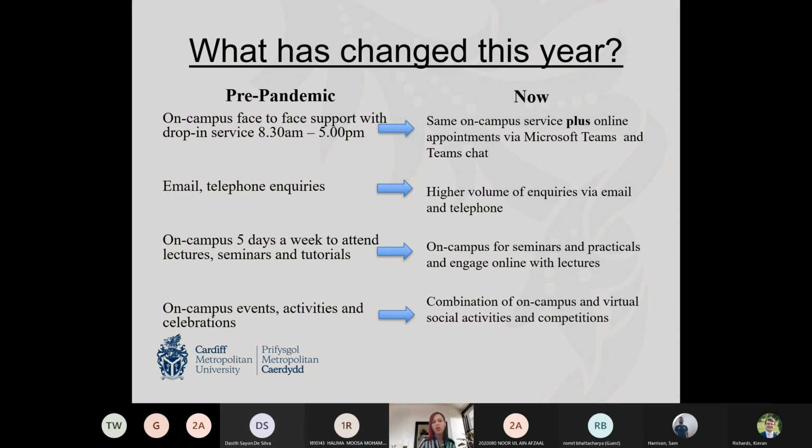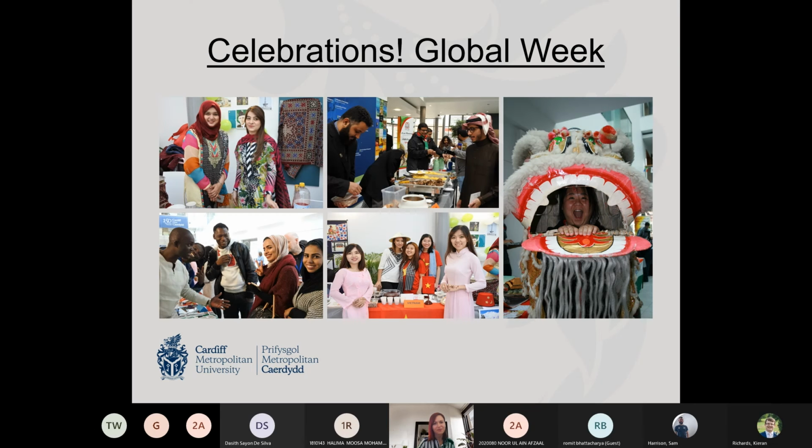And then those social activities and on-campus activities that I was talking about before were always on campus previously. And now we've got a combination of some on-campus and some virtual social activities and competitions that we offer. So a bit of an in-between at the moment, but it's nice that we've just been able to have some on-campus activities recently for the first time in a very long time.